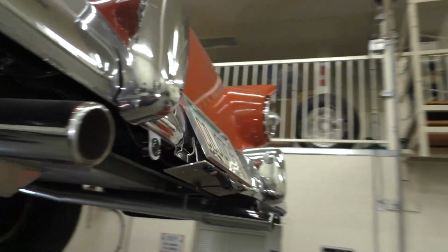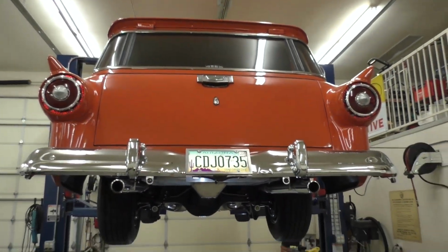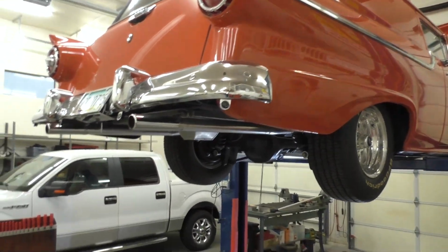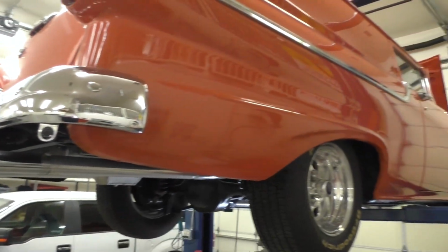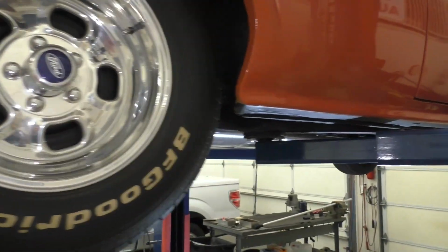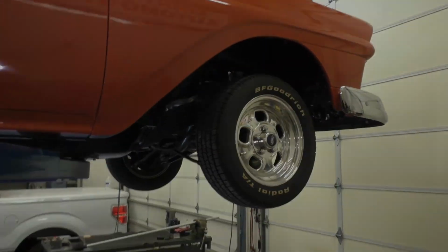All nice. Nice tidy wiring. Might be a little bit of a long video. We want you to get a feel for this car. Looks like it might have a rear camera sensor here. I'll find out more. All right, there you go.